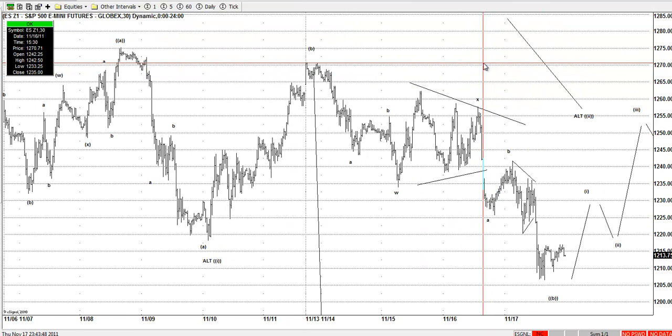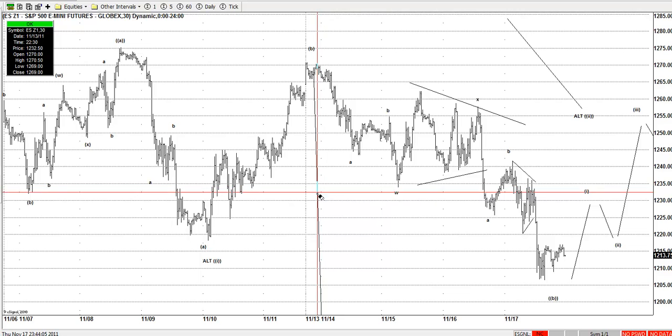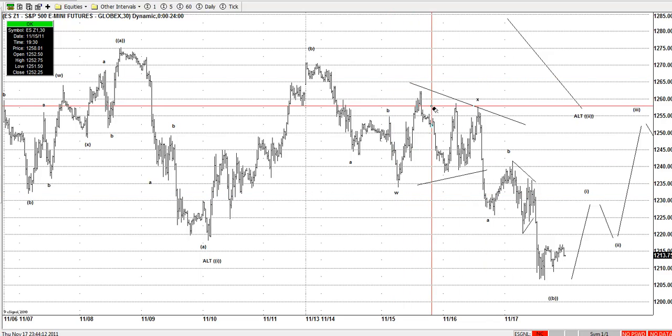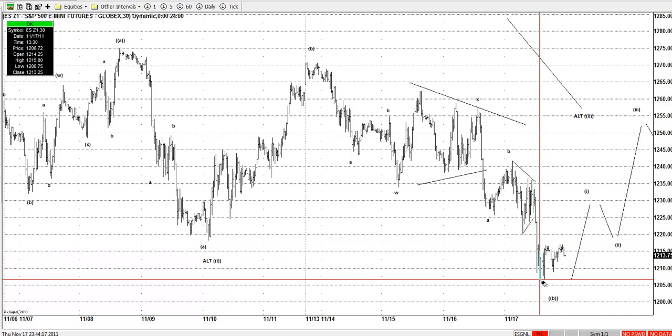Yesterday, everything looked clear on the bullish side. Today, guess what? The bearish side is starting to make sense. So that's how things change, guys, in one day. This is the count that I like: A, B, C, W, X, triangle B, A, B in the triangle, and the thrust. And guess what? We are done.